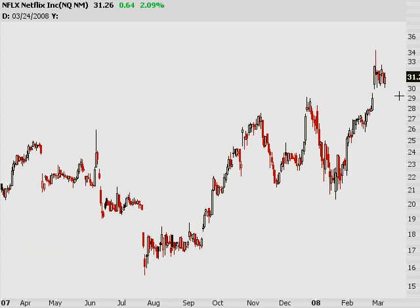Next is Netflix, and I haven't traded this one in quite a long period of time, but you can see it broke out of resistance here a little while ago. It's consolidating, and it's holding this nice little gap right around $30 per share. I think there's a low risk entry point around here, and based on some of the recent volatility, the stock's been liking a move, so I'll let you deal with that one.